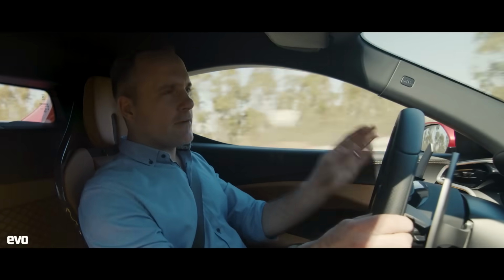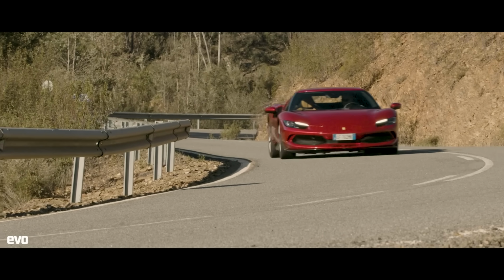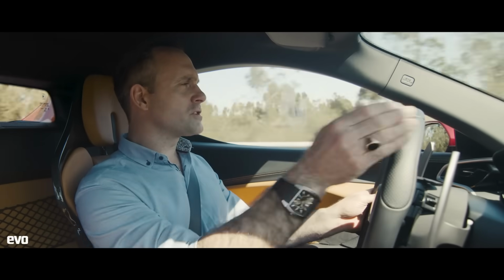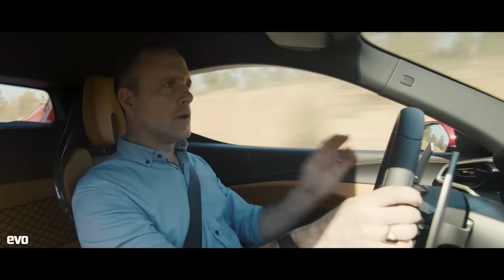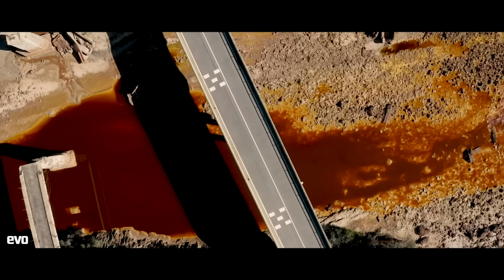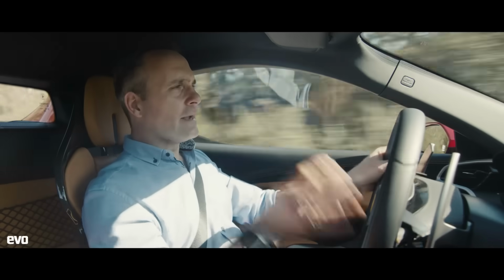Look, here's a corner. Every time I turn, the car just slightly sits down on that rear haunch, and it's ready to go. What do you want to do, it says. Do you want to push a bit harder? More throttle, a little bit more throttle, build up to the limit, start to understeer ever so slightly. If it's a really tight corner, you might start to feel that, and it'll let you know.